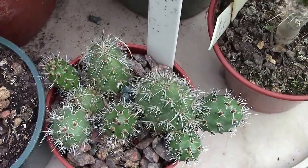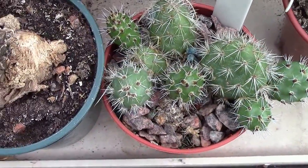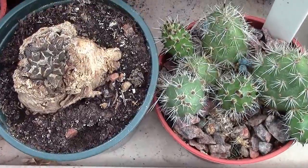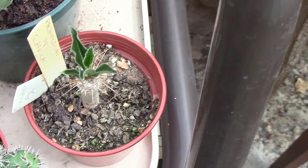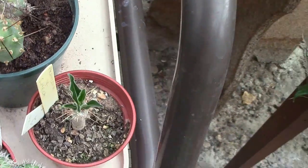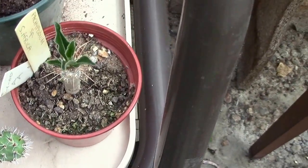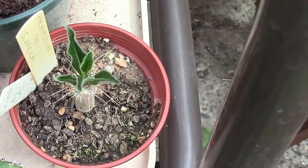Next to him we've got another tephra, and if I can get it right, another Ariocarpus. At the end there we've got a seedling. I'm hoping I'm getting it right because it's getting light in here and I can't always see what I'm looking for. There, that's what I'm looking for. That's a Pachypodium.